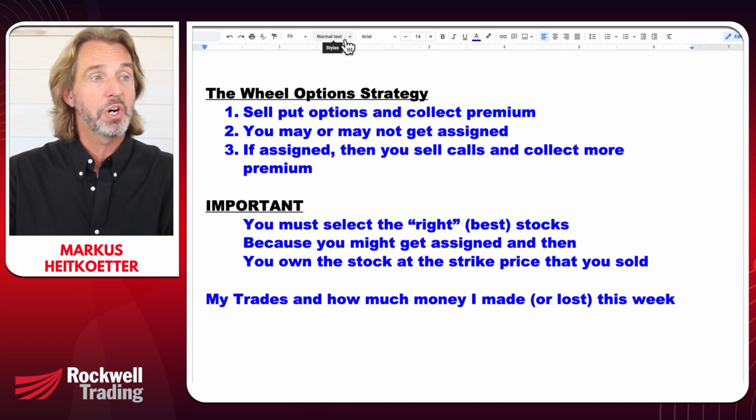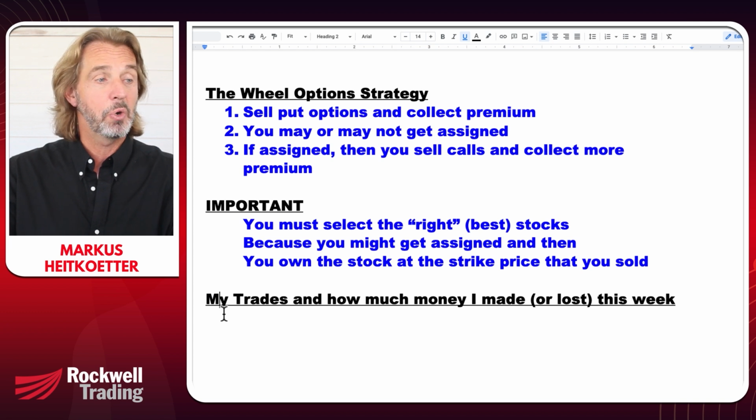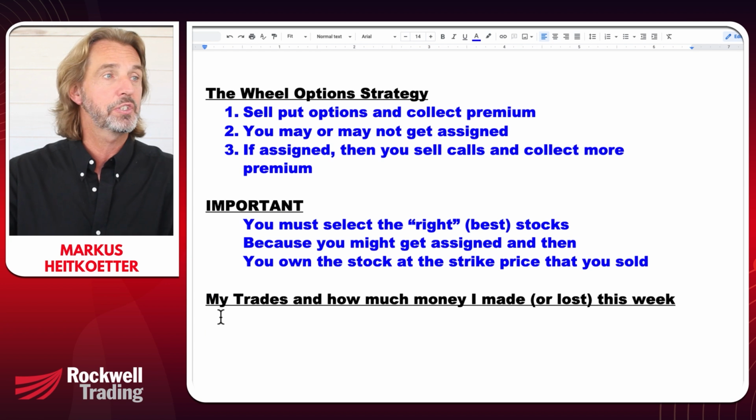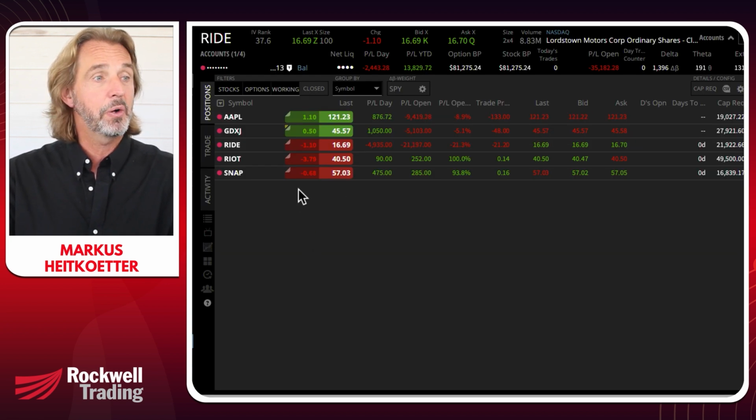And then we will talk about how to find the best ones. But let's just start here, because it might give you an idea of what I am looking for when I am looking for the best stocks for the wheel strategy. So I want to jump over here into my account, and in my account you see right now that we have Apple, GDXJ, Ride, Riot, and Snap. So there's 5 stocks right now.